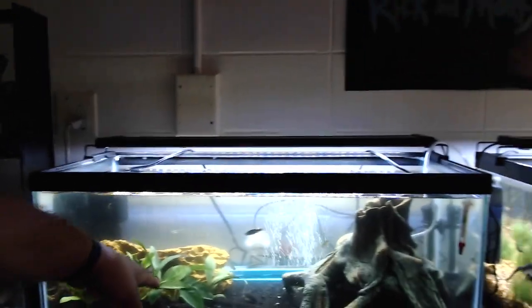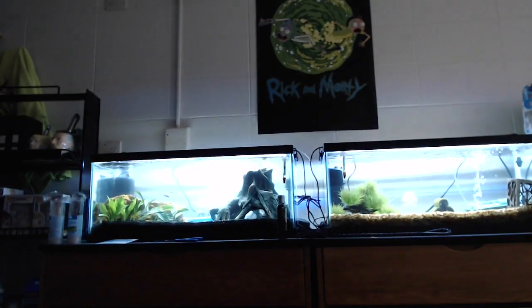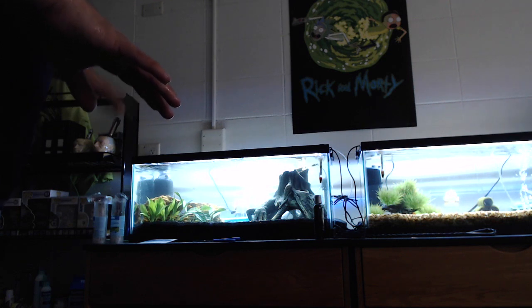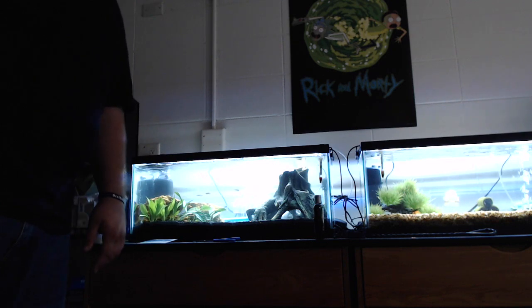My whole idea here was to give them cover, so if they wanted to swim in the back, they'd be fine. Not having the experience of aquascaping, I think it's important that everybody recognize that this is my first attempt. I only had 1 live plant in here, and it seemed to be doing well. That's why I decided to get the rest of them. So we're going to keep going on, I guess.